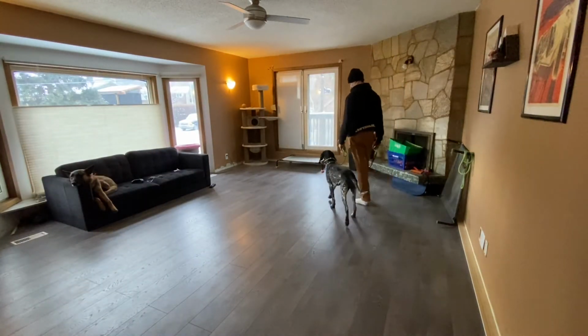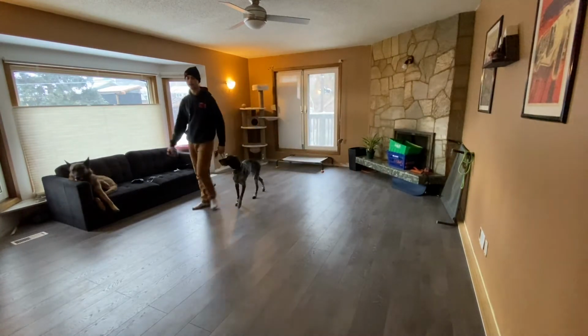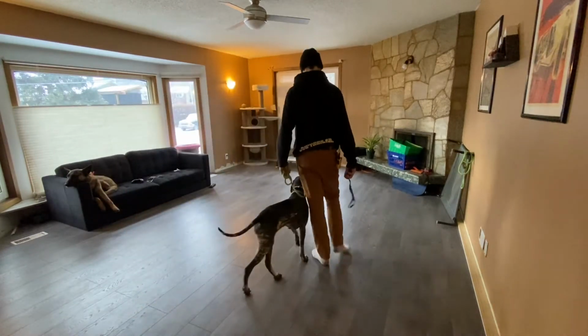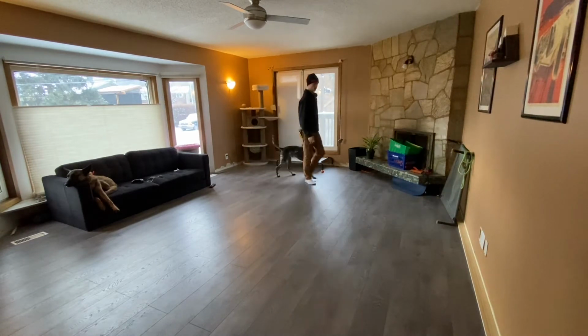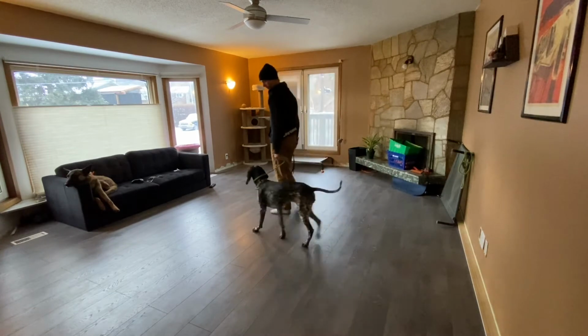Good. And we want to make sure she's not rushing ahead. If she starts to get ahead, I'm going to mark out with the no and give a correction, guiding her back with that leash as well. Yeah. Much better with this already. Before we started the camera, we did a little bit of this work with her. She's quite frantic.